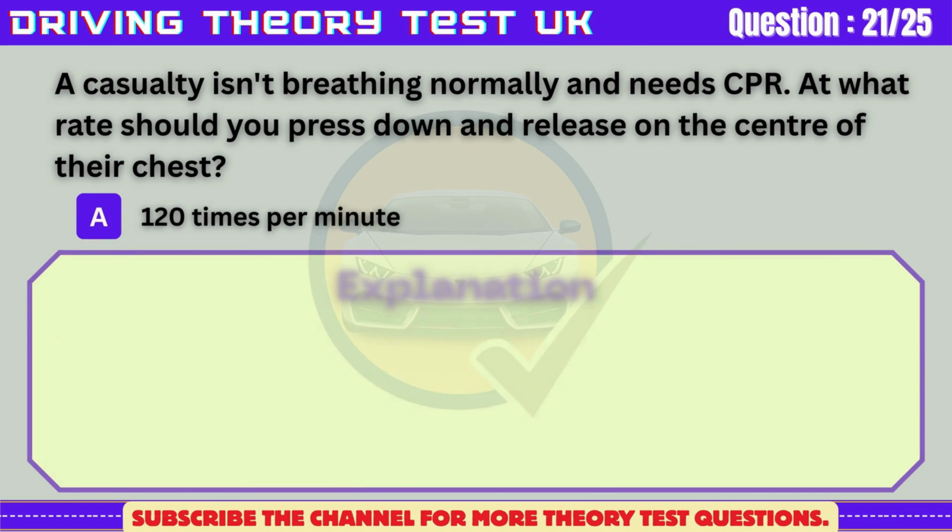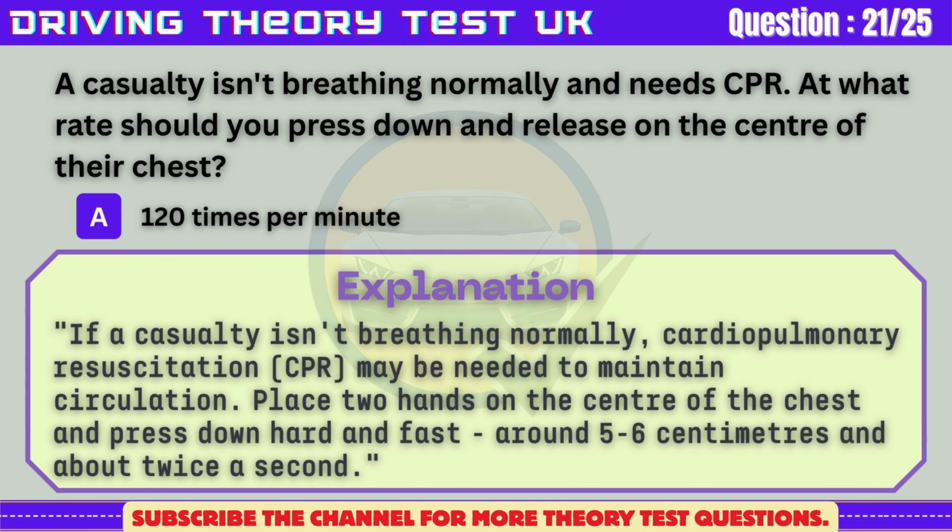Answer was A. 120 times per minute. If a casualty isn't breathing normally, cardiopulmonary resuscitation may be needed to maintain circulation. Place 2 hands on the center of the chest and press down hard and fast, around 5 to 6 centimeters and about twice a second.